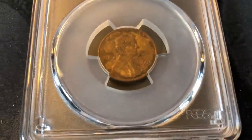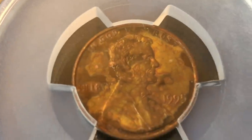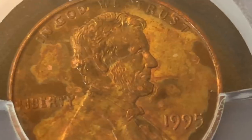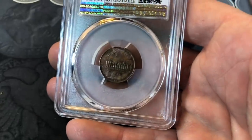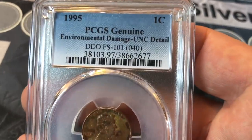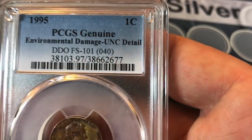But aside from the environmental damage, it was actually a very good strike. Matter of fact, if I zoom in on it, you can see a lot of great detail. Now, I was hoping this coin would come back with a grade. Unfortunately, it did not. PCGS genuine, environmental damage with uncirculated detail.